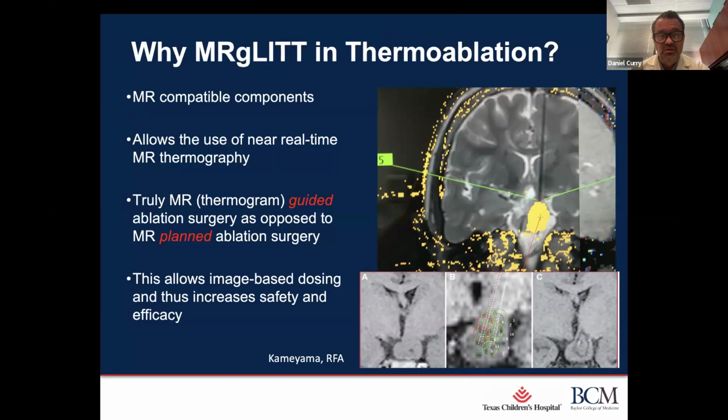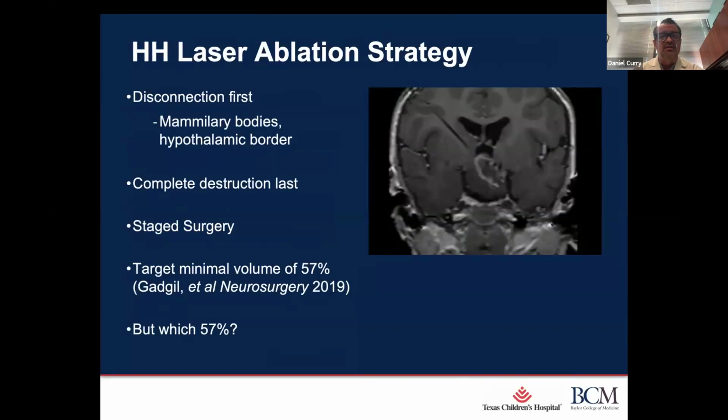So we're trying to disconnect mainly in this operation, but if we have to, or if it has to happen, we can attempt to completely destroy the lesion. We've gone to staged surgeries here for a reason I'll mention. And as I looked at my staged series, we saw that if we got about 60% of them on the first try, they're in the pretty good outcome category.